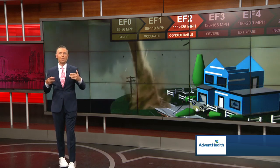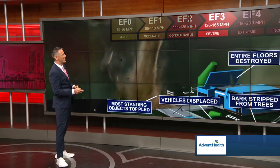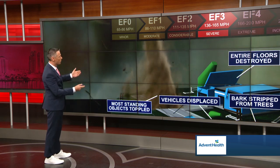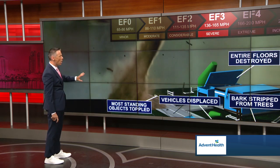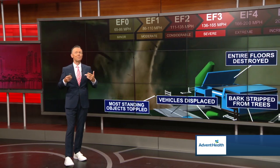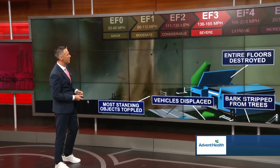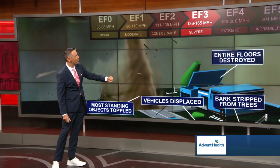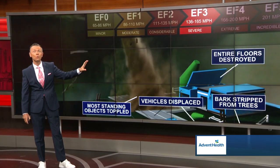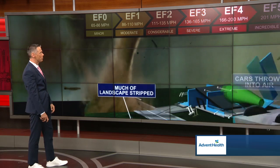Then you start getting into the big tornadoes, the ones you'll likely see in this movie, the EF3. Now you're above the limits for construction here in central Florida. All poles are down, vehicles are displaced. They're not just flipped, they can literally fly through the air. Bark is stripped off of trees, and in most cases, entire floors with most walls down in well-built homes.